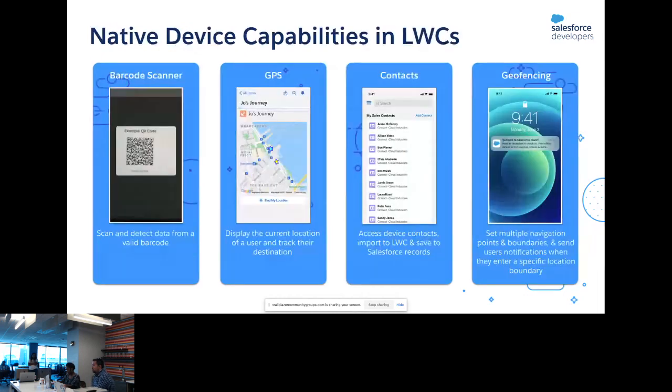Now, currently, there are 4 modules that you can access in your LWCs. There's a barcode scanner that can allow you to scan barcodes and QR codes on mobile devices. There's a GPS module for getting locations. There's a module for accessing the contacts on a user's device. And then there are geofencing APIs for you to get the location and restrict access to certain aspects of your LWCs based on a user's location.